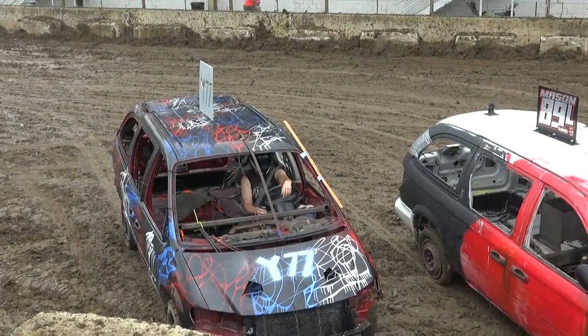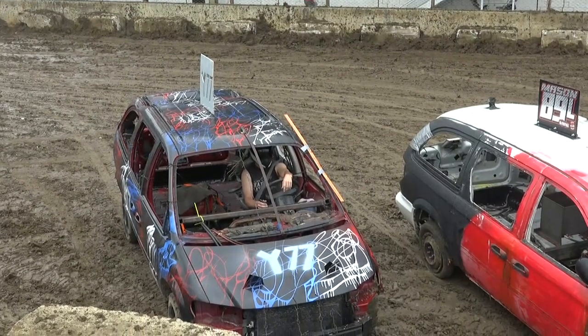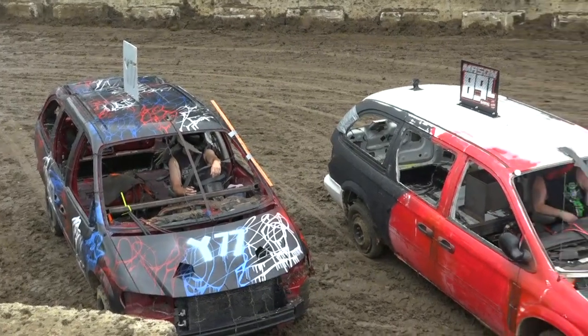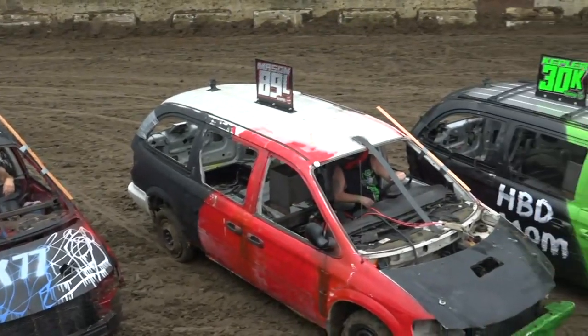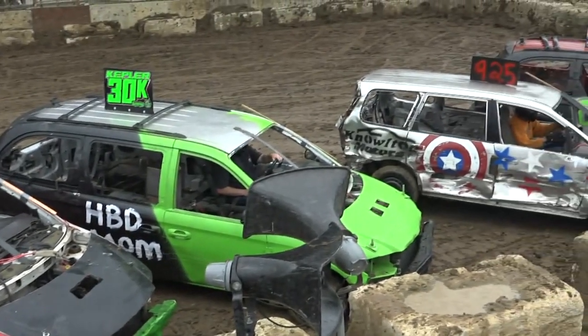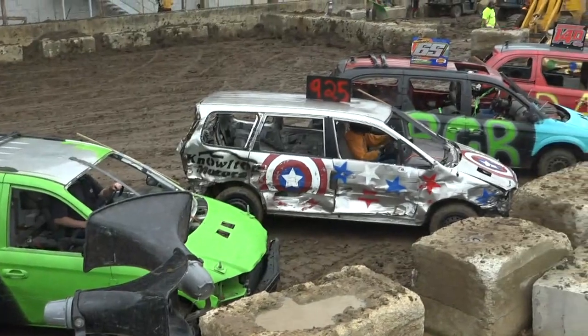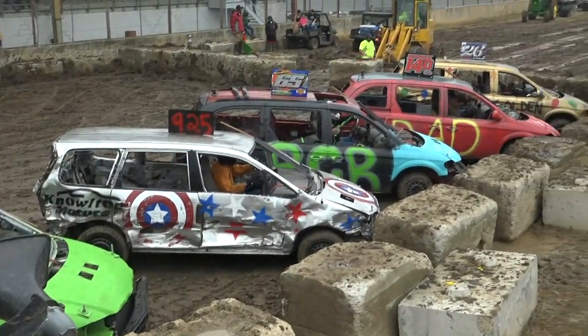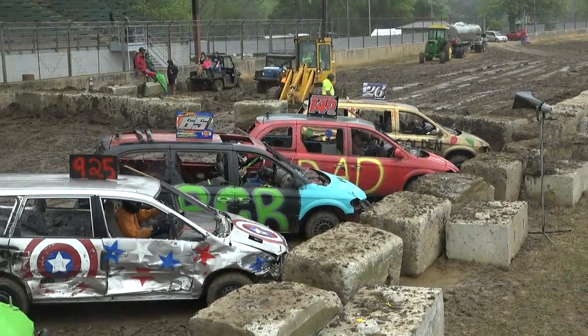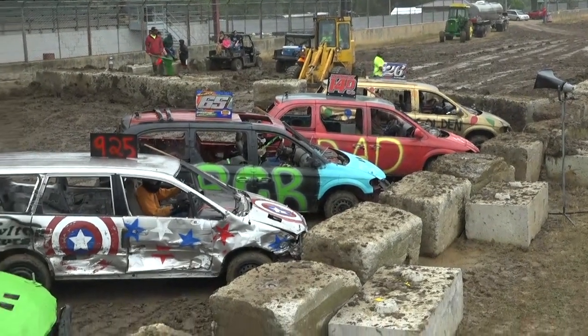This one here, it looks like it's Y77. Might be 477. If so, that's Douglas Shaw. I'll have to get a better look at the roof sign. Maybe they have it written wrong. Oh, yeah, they do. Y77 on the hood right there. I'll change that. Douglas Shaw. 1, 2, 3, 4, 5, 6, 7, 8, 9 minivans. These guys usually go pretty hard.